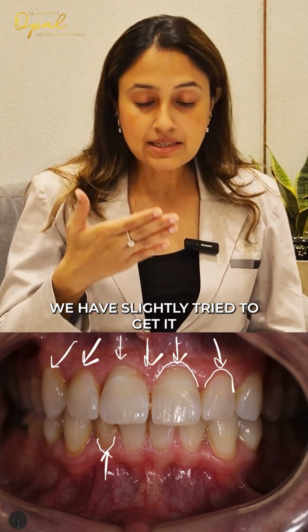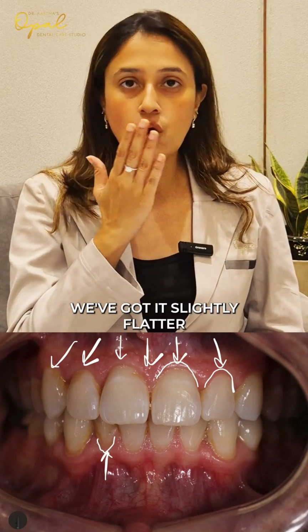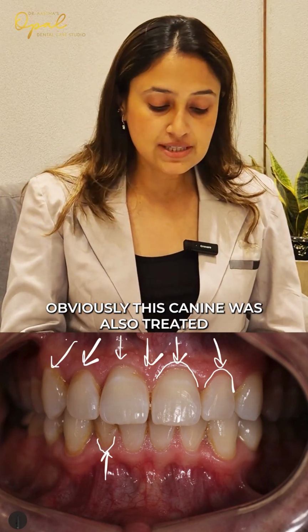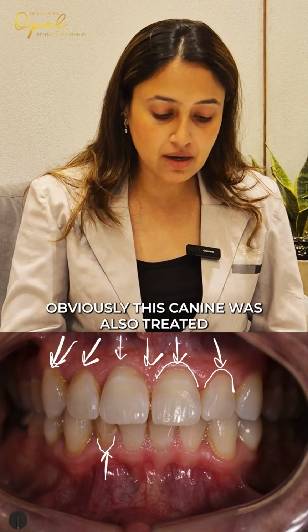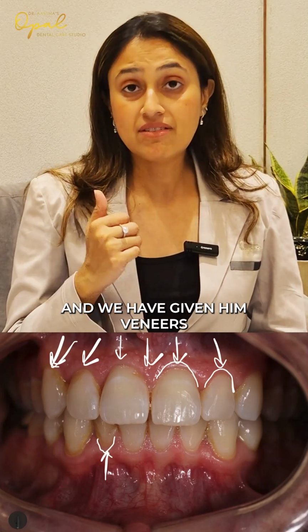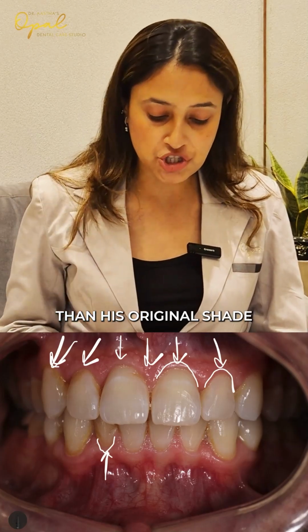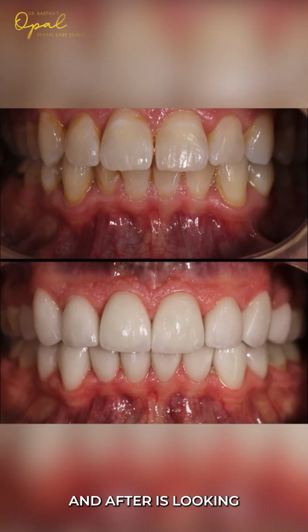We have slightly tried to get it more in the arch form. We've reduced the bulk and got it slightly flatter. Obviously this canine was also treated so that we can get it back in the arch form. And we have given him veneers which were much brighter than his original shade. So this is how his before and after is looking.